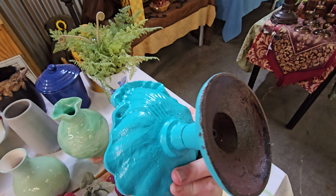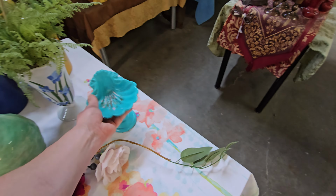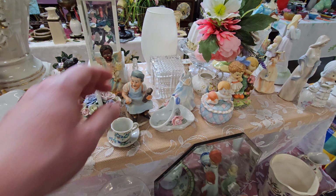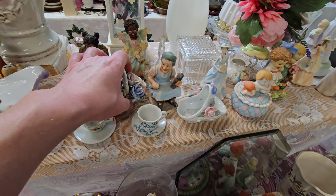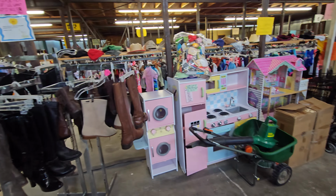Cast iron. This would make a beautiful soap dish. Look at that. It's heavy though. Always have good prices in here too. Very good prices. Jewelry's behind the counter over there. We'll look at that last.